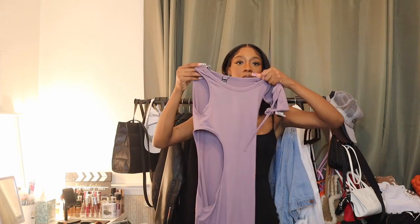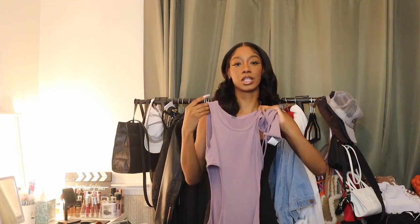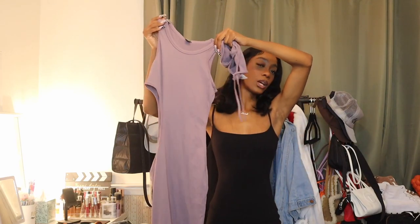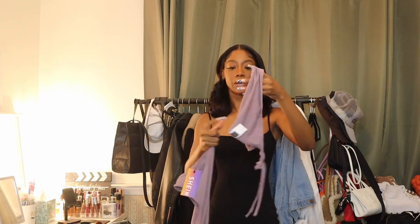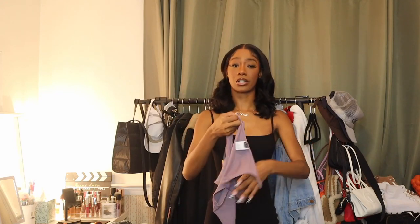So next we have dresses. Here's the first dress. It's just this purple color, very, very cute. I can see me wearing this with some white shoes, some green shoes, but yeah, this is what the dress looks like. And it has this cutout on the side, and you're also supposed to wear these bottoms with it. The bottoms are a bit big for an extra small.